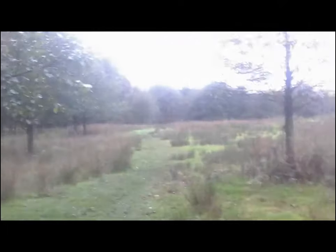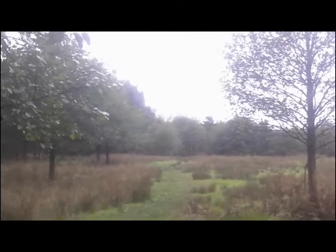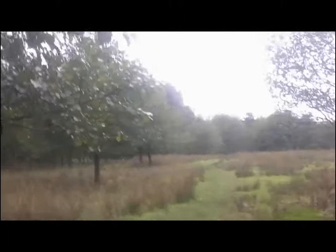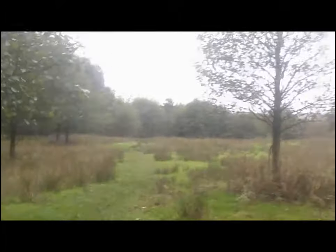So if you follow this track, that will actually take you to the other side of Coombs. If you follow it through Coombs, which we're going to do in tomorrow's video, when we go up to the actual phone mast itself, we're going to show you properly the way up there, just in case anyone wants to go up there and see the views. It is an absolutely amazing view looking down on Chapel itself and Coombs.